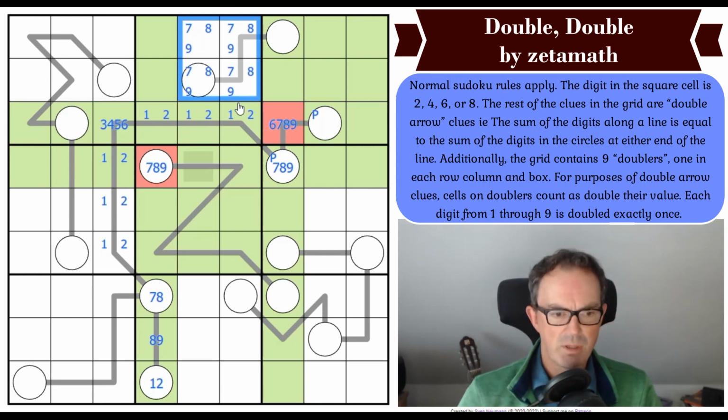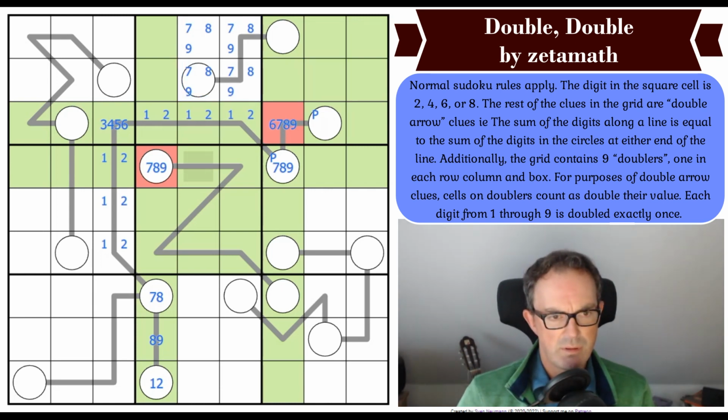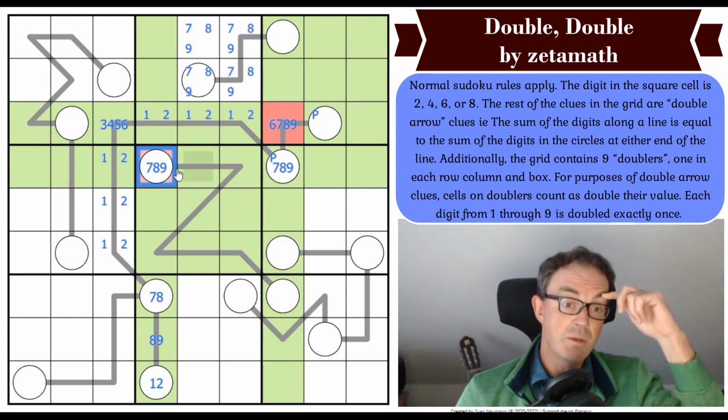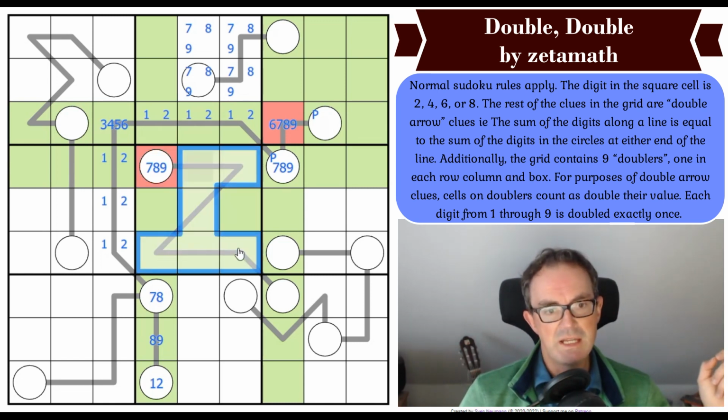I don't know. Right. I don't know where to look. I really don't know where to look. Does that digit have to be large? If that's 9 and it's doubled, no, it doesn't. If that's 9 and doubled, then to get to 21, which is all we'd need to get to, this only has to be a 3.